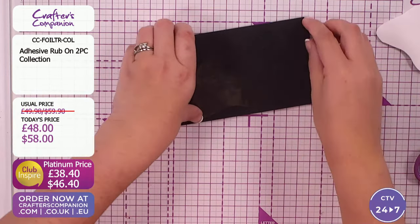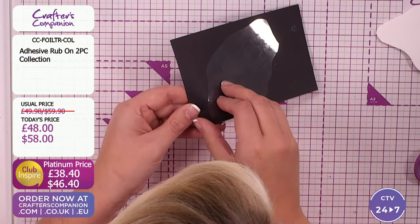So you can use your bone folder, or you can use the back of a teaspoon, guys, or a tablespoon in my case, right? But what I want you to do, give it a rub, right? And then start to release it up.